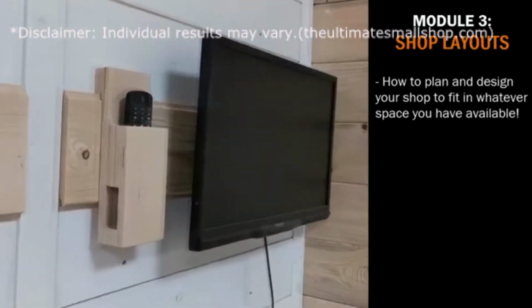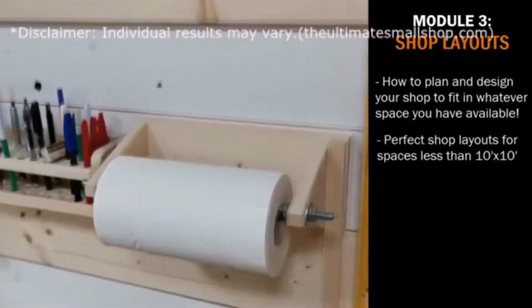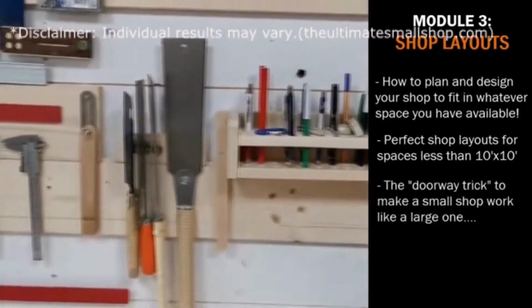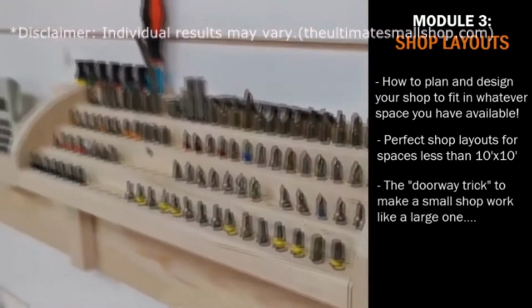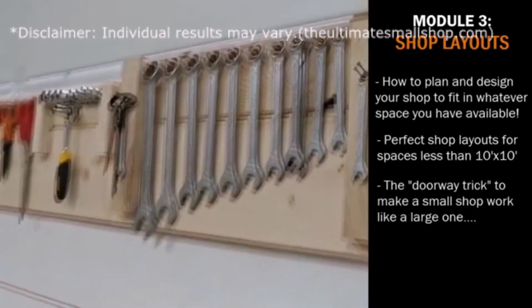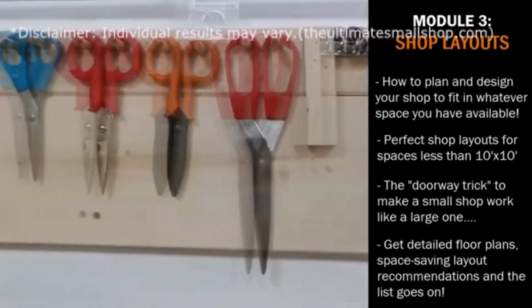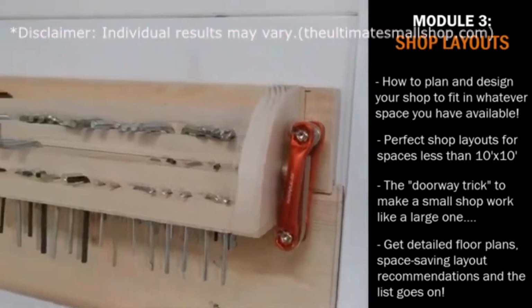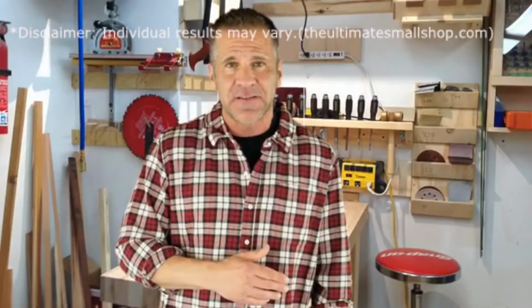I've built woodworking studios in spaces as small as 7 by 7. Perfect shop layouts for spaces that are 10 by 10 or under, and what I call the doorway trick. Using this technique along with a smart layout can make a small space work like a larger one. You'll get detailed floor plans and space-saving layout recommendations for your workshop. It includes machine placement and dividing your workspace effectively for different woodworking tasks.